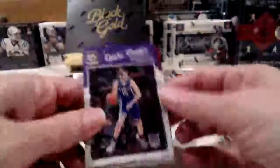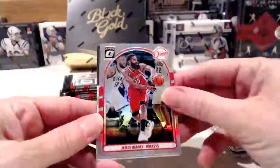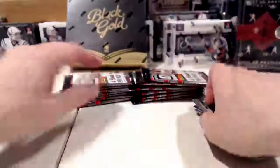So Optic's kind of a fun series. I mean, I like these cards. They're similar to Topps when they do their chrome. It's kind of the same concept, slightly different. James Harden for the Rockets and LaMarcus Aldridge.